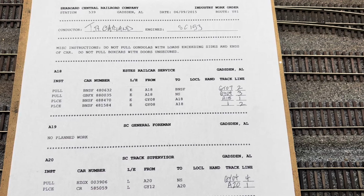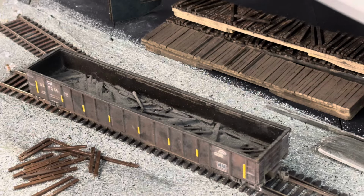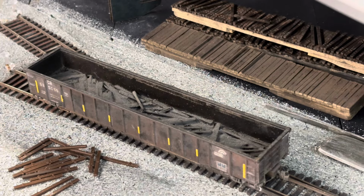So in part 2, I showed how I designed this industry work order. And in part 4, I'm going to show how to update it. In part 2, we spotted up those two BNSF covered hoppers that you see over there at SD's Rail Car Service, which is classification code A18. They went in as brand new cars, and they've been weathered and upgraded, and now they're ready to come out. In addition, we also pulled and spotted one of these gondolas for the track supervisor, which is classification code A20. And this car has been emptied and it's ready to be pulled.